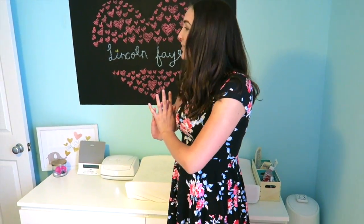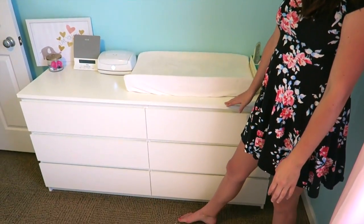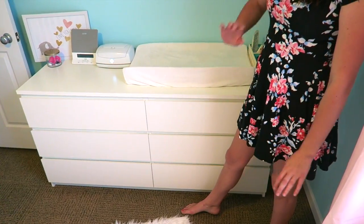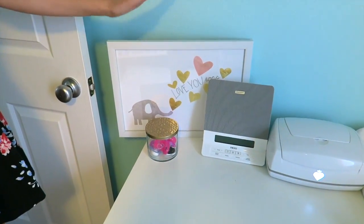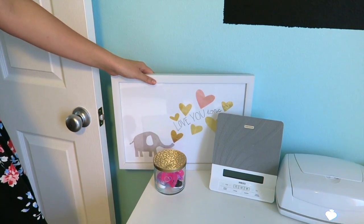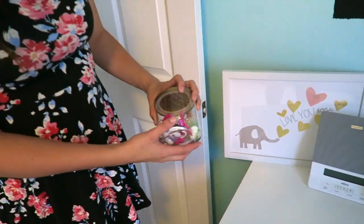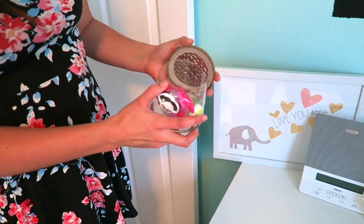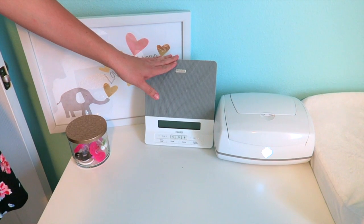Okay, so the first thing we have when you walk in is her dresser, which is the IKEA mom dresser, and we have everything in it. We'll start with what's on top. So first we have this print we got at Hobby Lobby, and normally I would draw stuff like this, but I don't have anything to do the gold foil, so we had to buy it. And then we have this old candle jar that I just filled with binkies. We have her sound machine that she cannot sleep without.